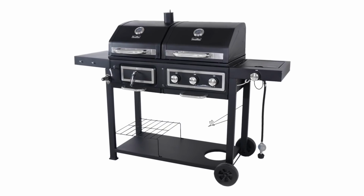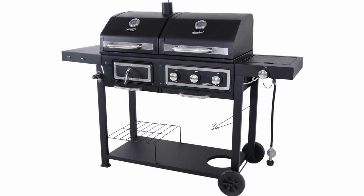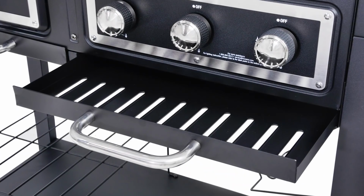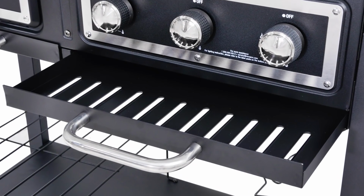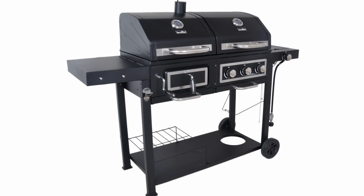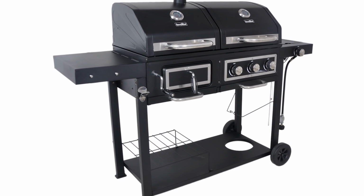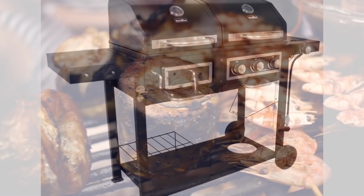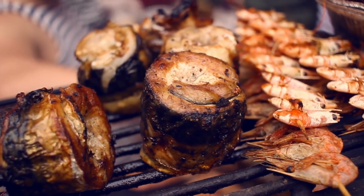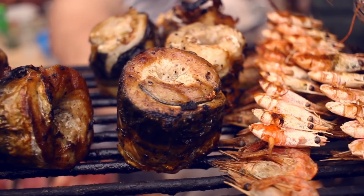If you're thinking about accessibility, it has a front access door and a height-adjustable charcoal tray. Hate cleaning? This on-the-go grill has a removable ashtray which makes cleaning easy. More than that, it comes with an integrated tool holder and bottle opener, making your burger party the best one ever. With the REVOACE Dual Fuel Combination Charcoal Gas Grill, your parties will never be the same.